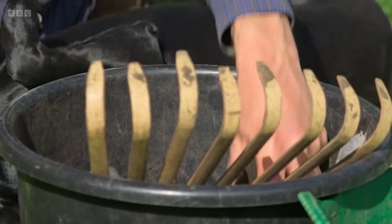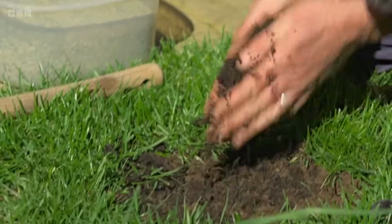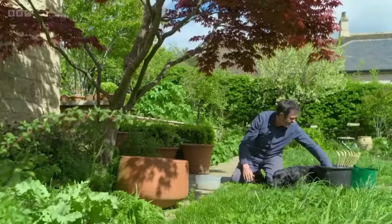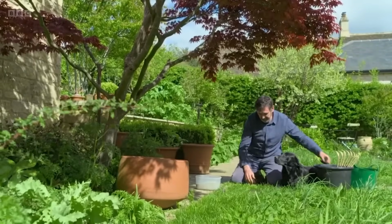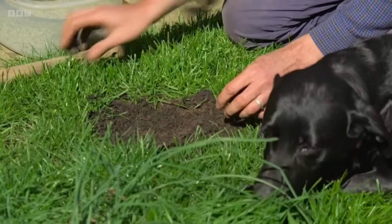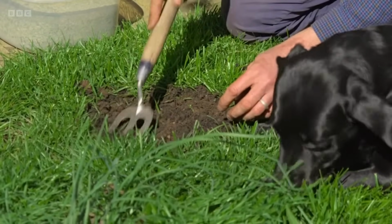So I've got this compost mix. So this is compost, soil, and some sand, horticultural sand that is. And I'm just rubbing that into the surface. A bit more of that. Rub that in there. And just work that in just a little bit. That gives me a really good surface to sow on.